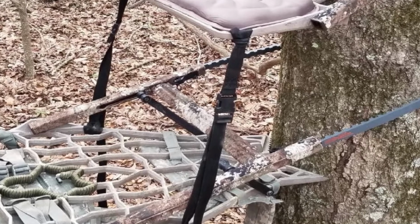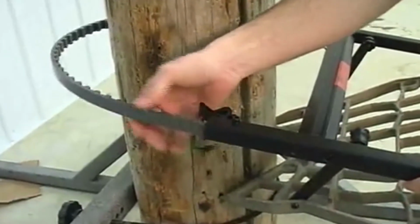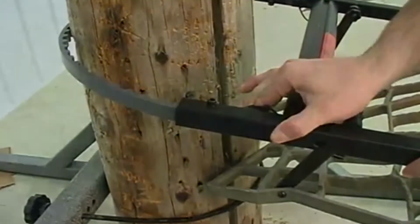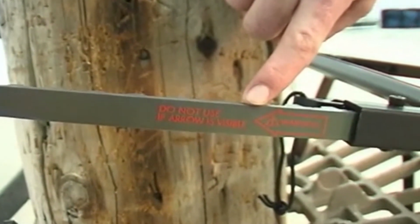The problem that we have found with the lightest climbing tree stands is that they tend to be very small, which is a huge factor in comfort. The Hand Climber Combo has a generous platform size of 19.5 inches wide by 30 inches deep, and it is made out of cast aluminum. The hand climber is the seat, and it is very small and not very comfortable.